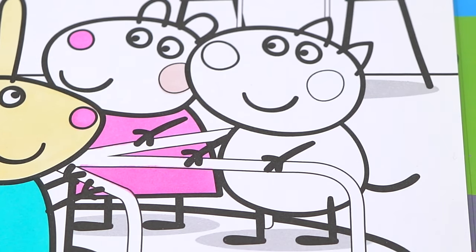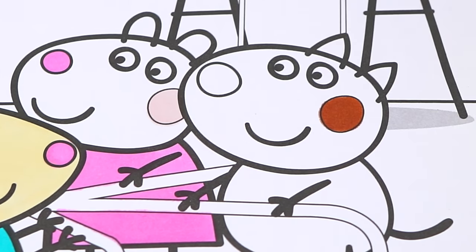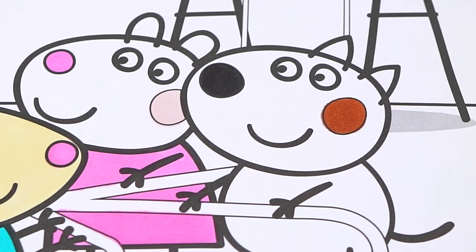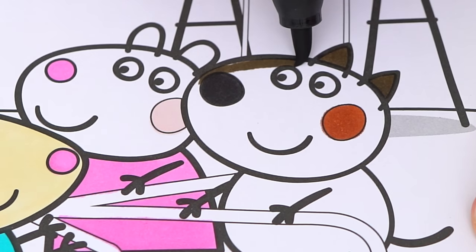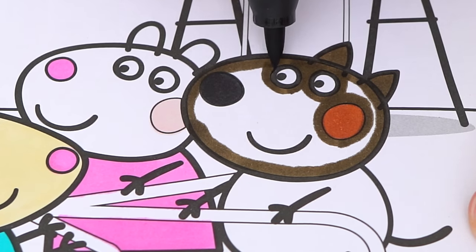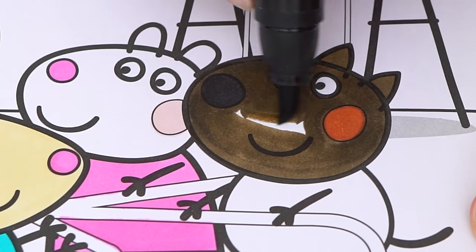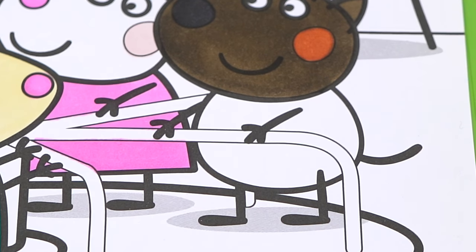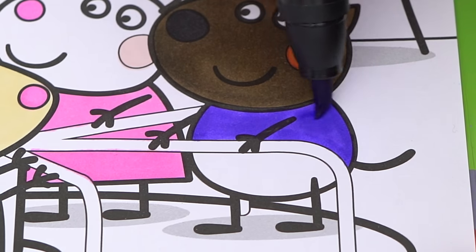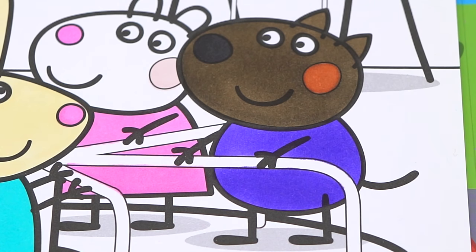Now lastly, let's color Danny Dog. He has brown cheeks and a black nose. And his fur is an ashy brown. And his clothes are purple. Okay, I'm all finished with Danny Dog.